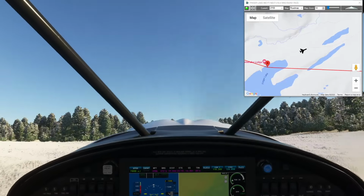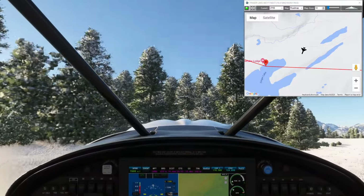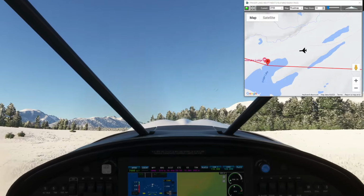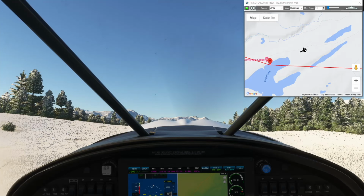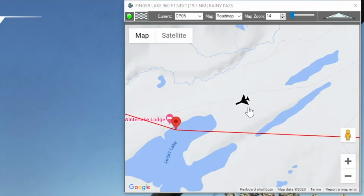And if I can be slick about it, try and get turned around. Yeah. There we go. And from here, you can take off. Actually, we can pick where we want to spawn. Let's say I want to spawn right here where I left off.